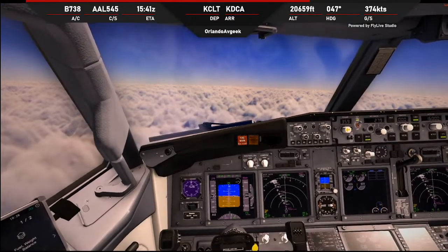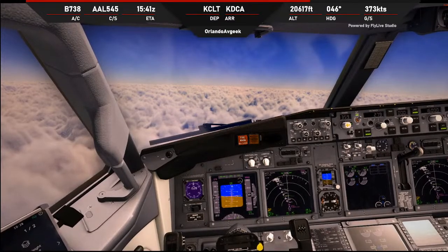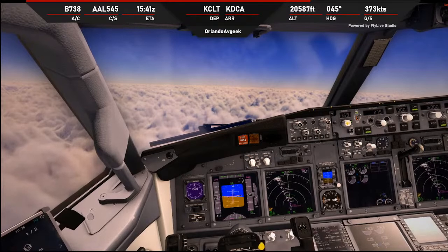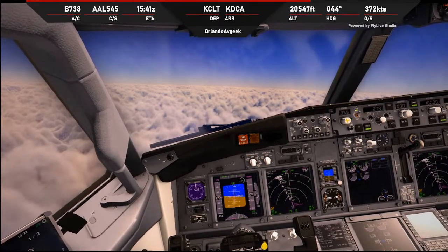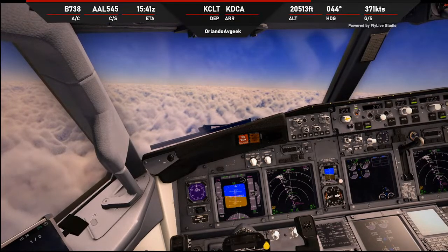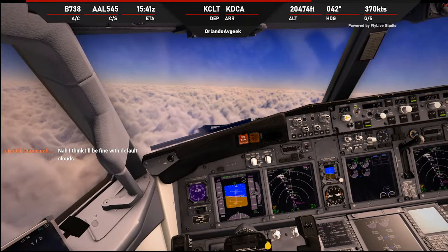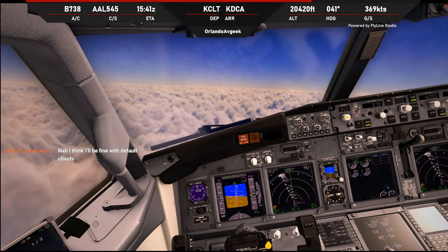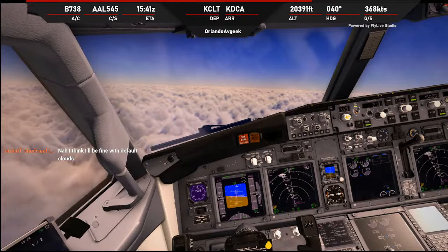Alrighty, so it's gonna be a landing. If we pull up Volanta, here's the plan. We're gonna swing out, I think, to the west, and then do the scary little approach into runway 19. Yeah, this is gonna be very terrifying. I'm quite nervous, I'm not gonna lie. It's gonna be pretty scary.